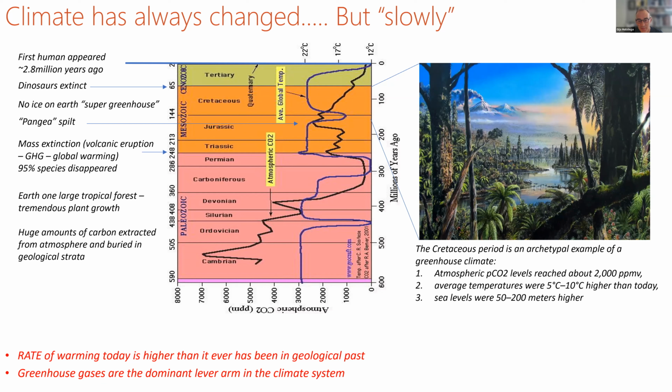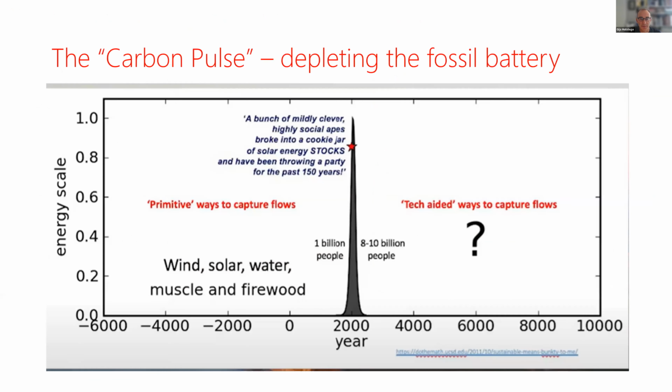So yes, climate has had larger changes than we are currently experiencing today, but those changes have generally taken place over 10 to 100 millions of years, rather than a few decades as we are currently experiencing. So the issue is really the pace of change and how we can adapt to it.